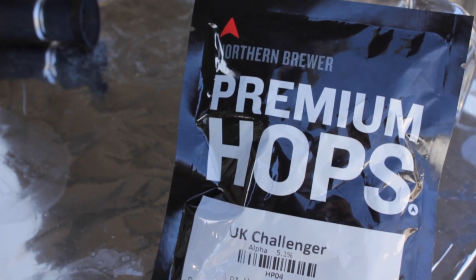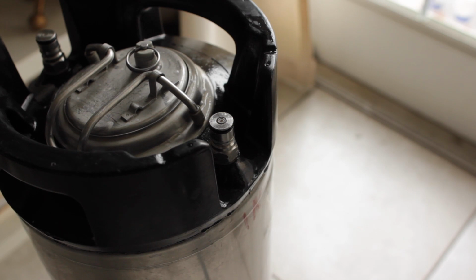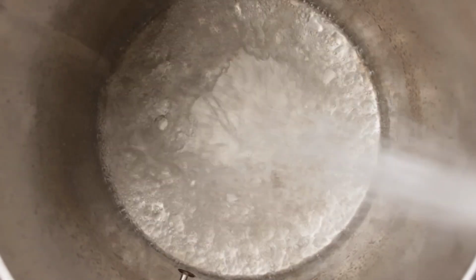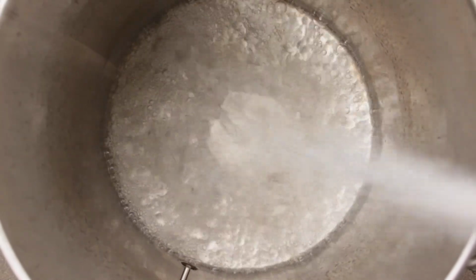Let's first take a look at some ingredients to see where we can help reduce waste. Then we'll look at some processes, and then dive into water usage, possibly the biggest area where we can improve and make a difference for the planet.